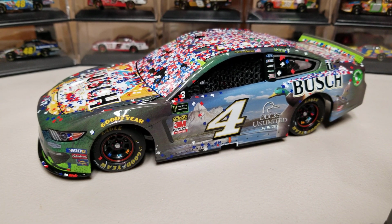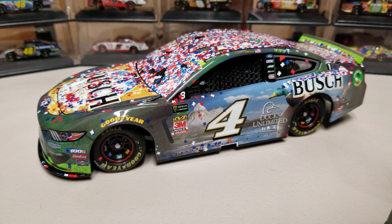So there's going to be a number of different cool paint schemes to come out this year that hopefully when they all come in, I'll do a review on them and take a look. Oh, the red one was twice. He swept Michigan. So anyway, that'll pretty much wrap up this review.